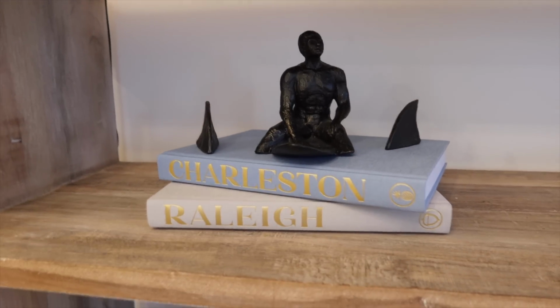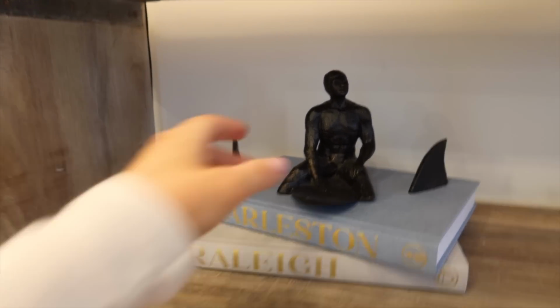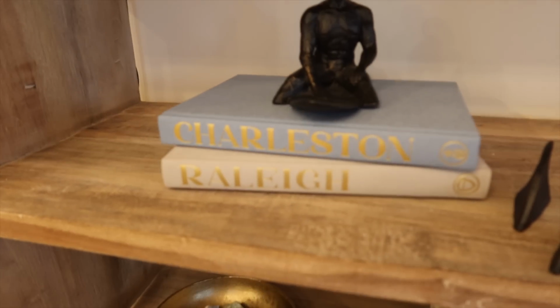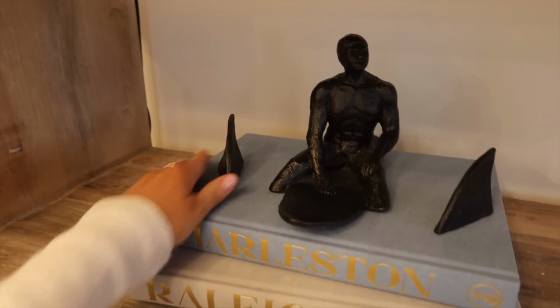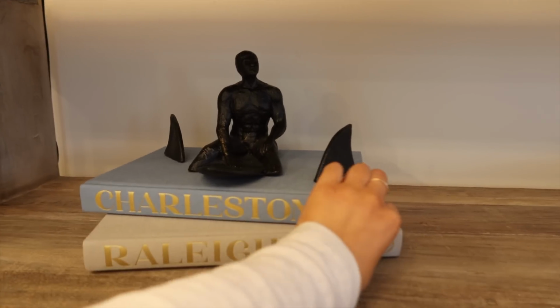These two books are Charleston and Raleigh coffee table books from a brand sold at Stephen Shell Living. Let me just check the brand. I think it says it on the back. They're blank books, so they would be really cool as a guest book. It's literally called The Blank Book, by Pastel Proper. I need to see if they make a Washington DC one, because I just think it would be really fun to have one from every place I've lived post-grad, and then I could have this little stack. But I just have my little Cowabunga surfer guy here. It's actually called the Cowabunga statue. I got that in Raleigh, but you can find it online. It's another one of those things that's sold all over.